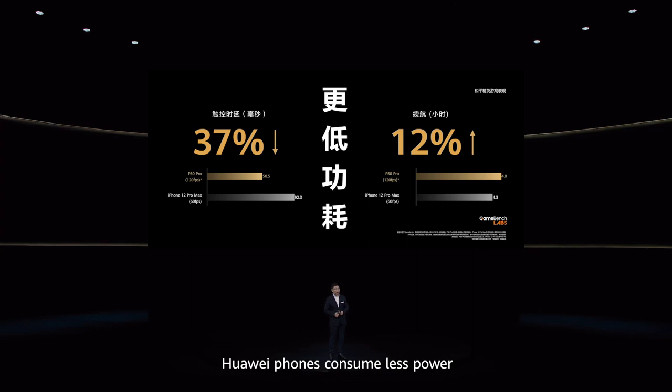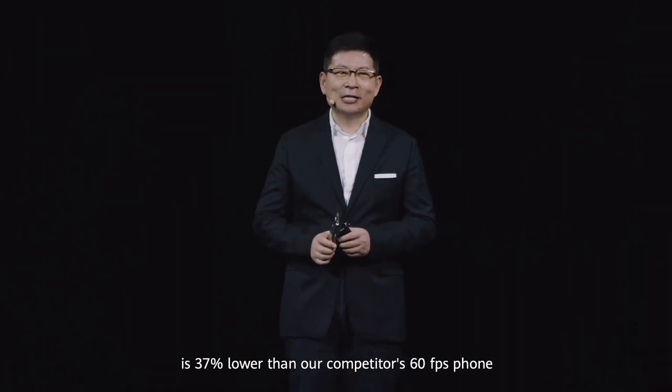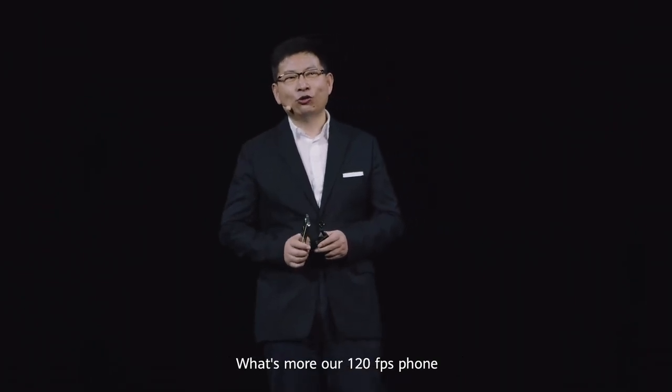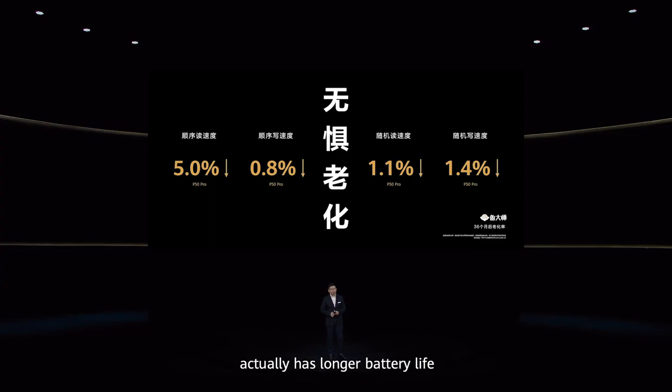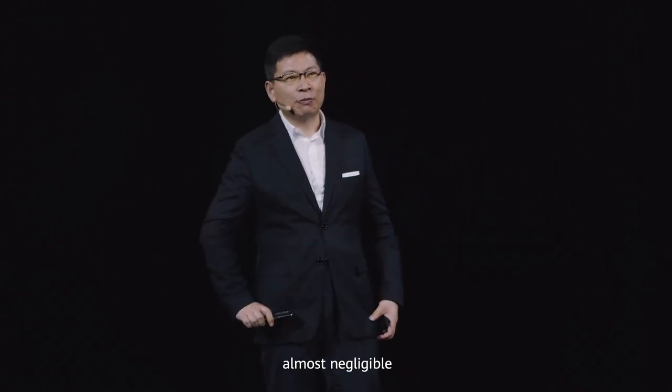Huawei phones consume less power. The touch latency on our phone is 37% lower than our competitor's 60 frames per second phone. What's more, our 120 frames per second phone actually has a longer battery life than our competitor's 60 frames per second phone. After using a phone for an extended period of time, say 36 months, our products still maintain the ultimate performance. Only a very small drop in speed will be experienced, almost negligible.